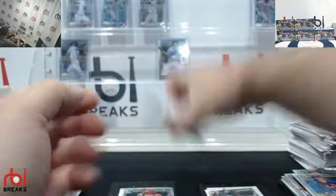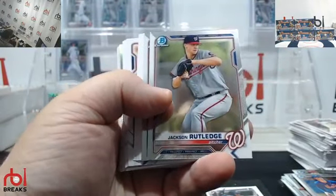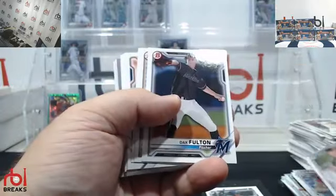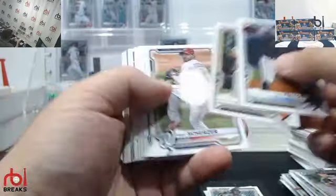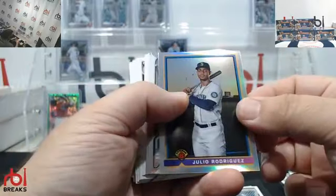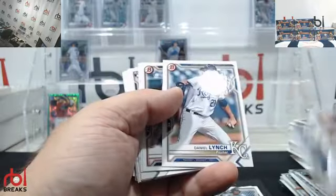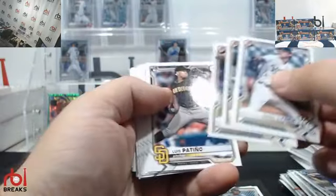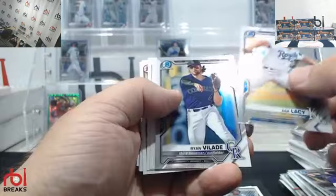All right, we didn't finish this pile. Not last pile, continuation of that pile. Chrome, Rutledge, and Larnach. Pigüero paper for the Pirates. Julio Rodriguez, Bowman retro insert. Zach Veen and Nick Allen, Chrome. Asa Lacy and Veladé Chromes.